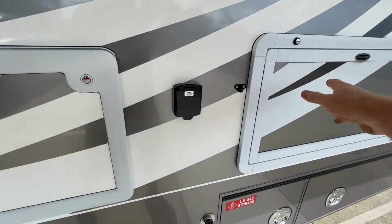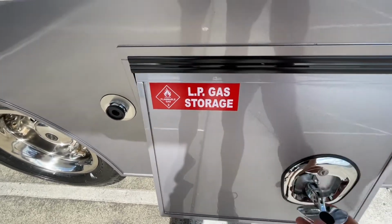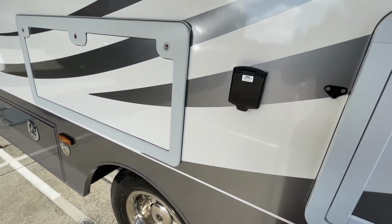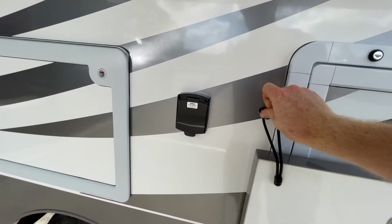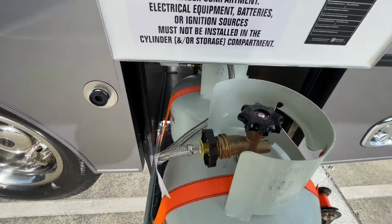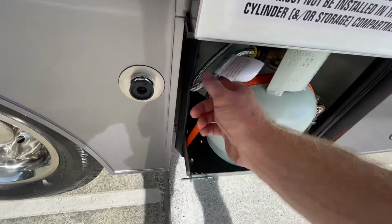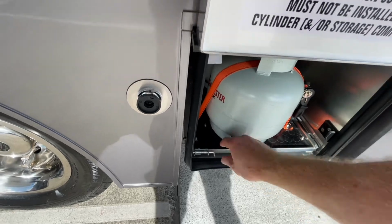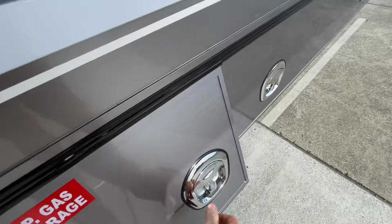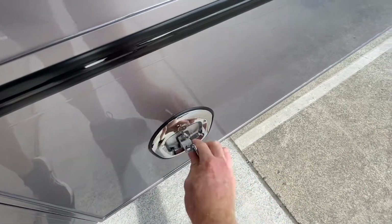Outside power point, fold down table, got your gas bayonet point here. Then you got your 2 4-kilo gas bottles as well. And they've got a slide arrangement which works very nicely, so you can access it a lot easier. That's cool. Compression locks are good.